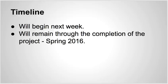As far as timeline, like I said, it will begin sometime during the week of March 16th. They haven't given me a specific day yet. They said they'll try to let us know the day before it happens. This new traffic pattern will remain in place through the completion of the project, which at this point is spring of 2016. So we are looking at a year of this traffic pattern.